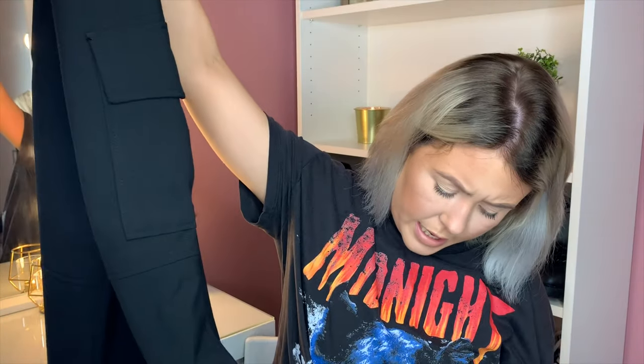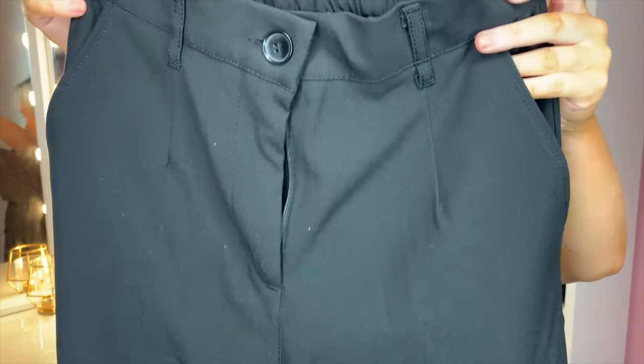Next up from Bershka still is another pair of pants from that rail. These were $5.99 as well, and I got these in a 10. They're just black kind of linen cargo pants. Really, really good quality. Again, I would wear these.